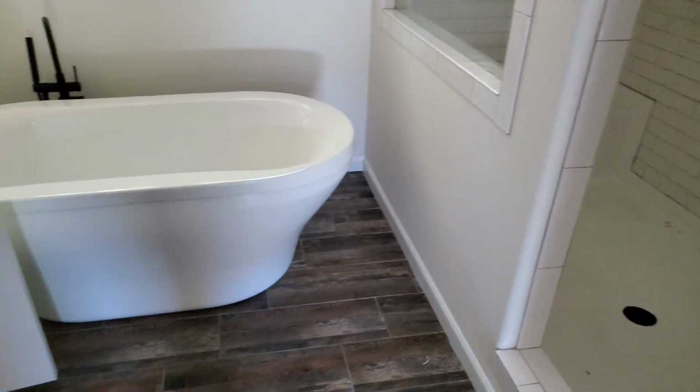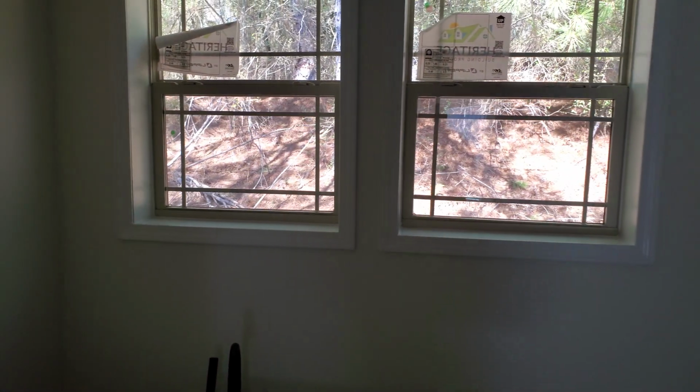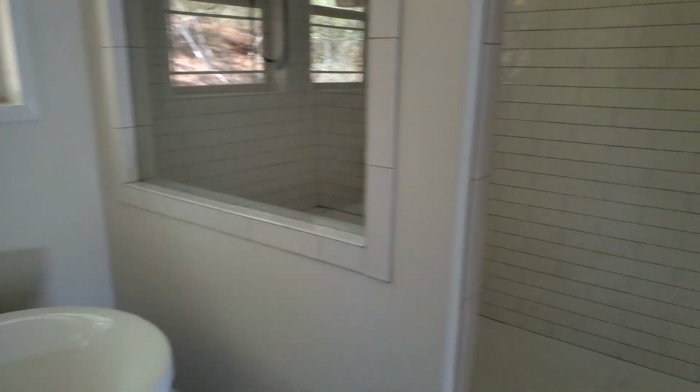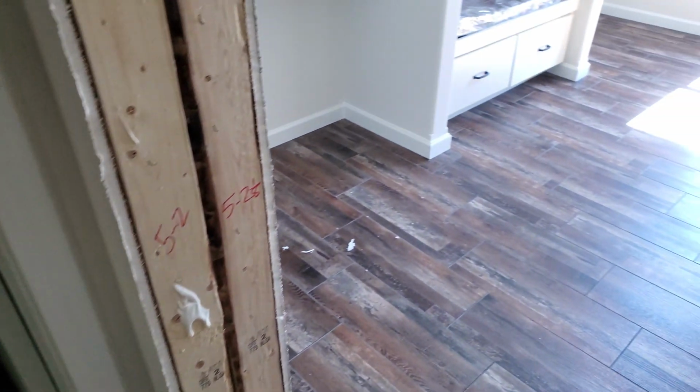And then you got your freestanding tub. Of course, they have that one that looks kind of like a cast iron you could choose to do, or you could do a deck tub there as well. And then you got your private water closet right here. I call that your YouTube or TikTok room. That's where you go to watch those videos.